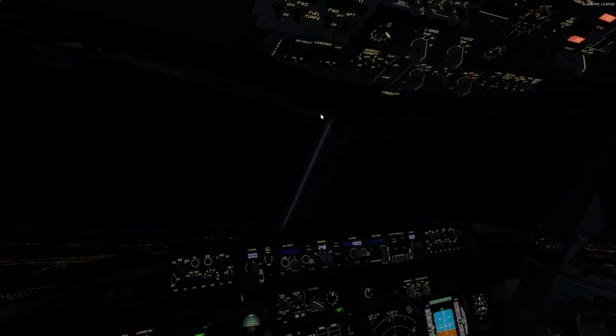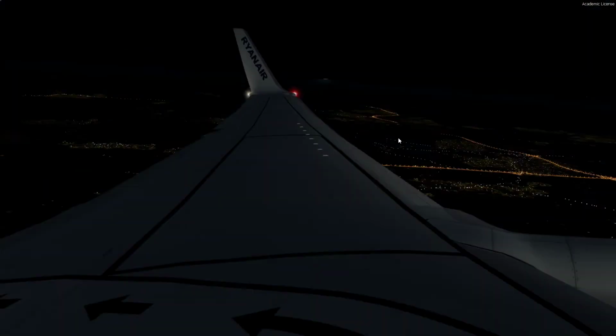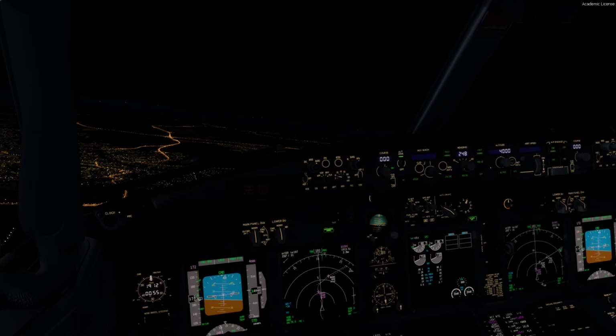Ooh, why did it zoom in when I did that? It doesn't do it anymore. Lovely wing view. I think we should probably turn the wing light on for landing. The passengers get a lovely wing view as they land, off the engine and the wing, which is why it's called the wing view actually.